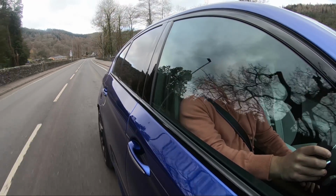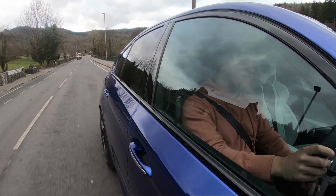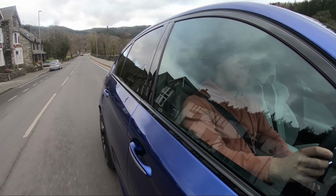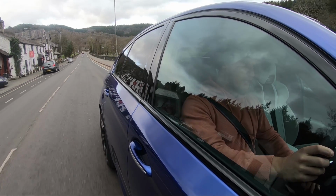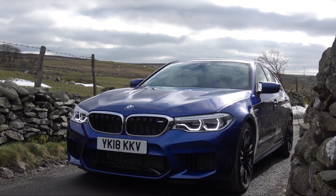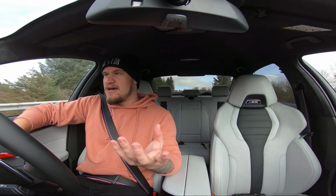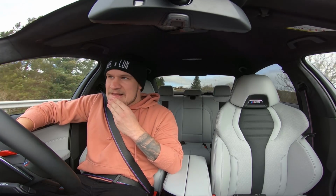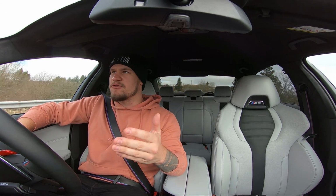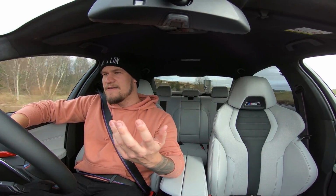So here we have a car that costs £87,000 plus optional extras, which this car has got, meaning it is £102,000. What do you get? Where is the value in this car other than the performance and the technology? And to me, having driven about 45 minutes to these incredible roads where we're able to put the power down and find out what the performance is like.